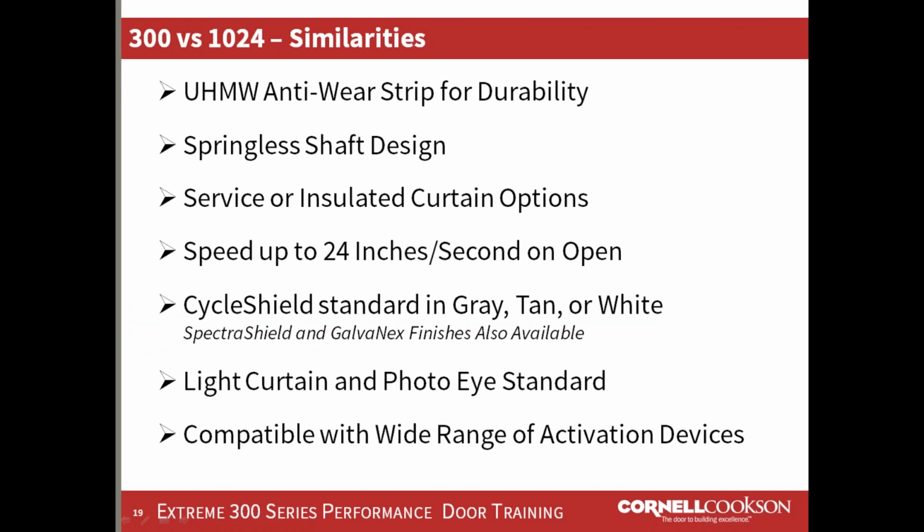So these are the similarities. We have the durable guides with the UHMW anti-wear strip. They're both springless. You've got some surface or insulated curtain options, although the 300 series will come with Thermizer Max as standard. Speed, you have the powder coating, things like that. So safety devices and activation, very similar in those areas.